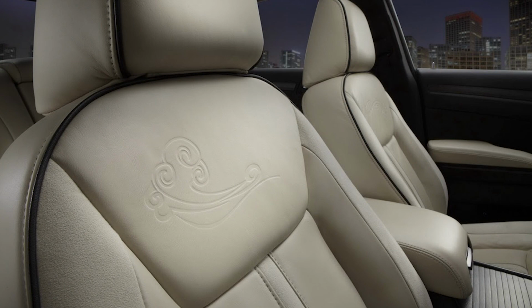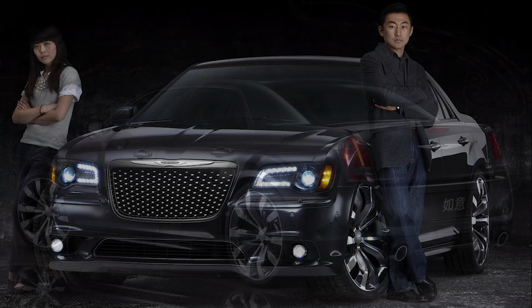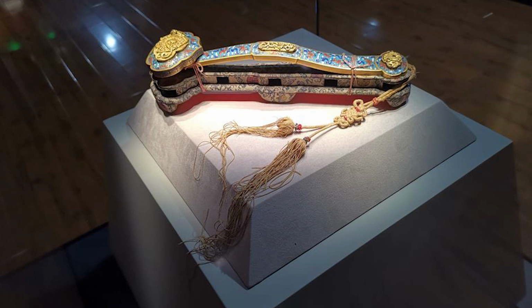For performance, nothing new here, as the Roewe got the 3.6-liter Pentastar V6 and the 8-speed automatic transmission. Overall, this was a cool concept idea that was well received by the Chinese market, but ultimately was never put into production. I couldn't find any details on sales in China for the Chrysler 300, so I'm not sure if this venture into the Chinese market was successful or if it even happened.